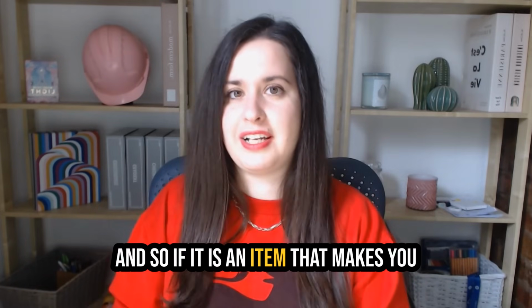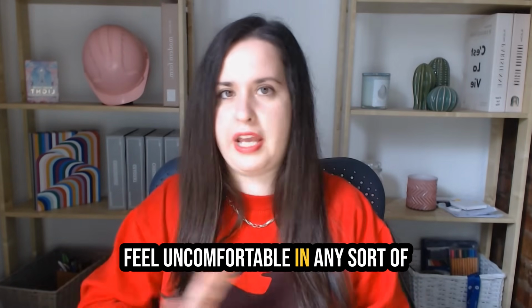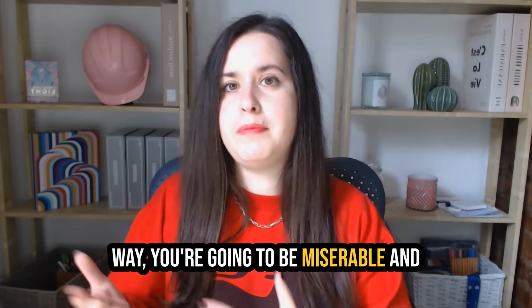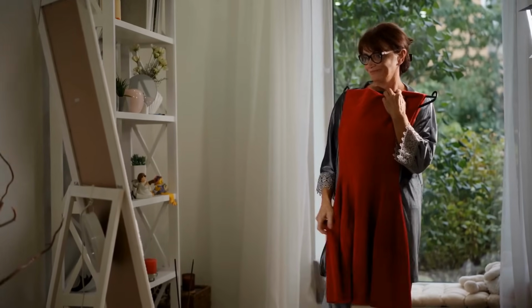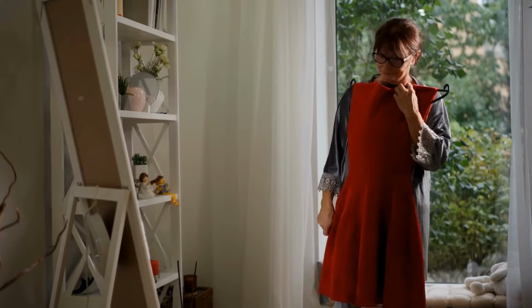And so if it is an item that makes you feel uncomfortable in any sort of way, you're gonna be miserable and you're not gonna wanna wear that. And so you're gonna be left with an even smaller capsule, which isn't actually useful. And so anything that for whatever reason doesn't fit you or you don't like, leave it out of your capsule.